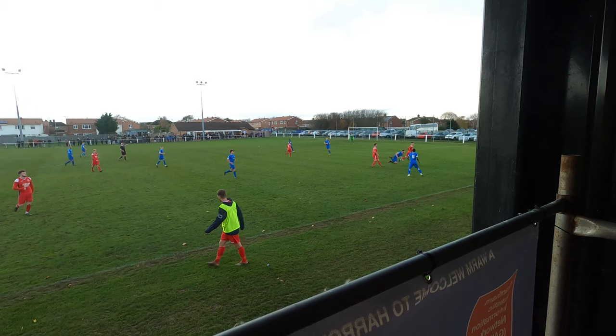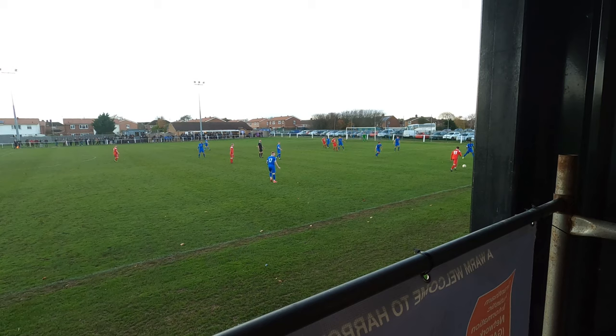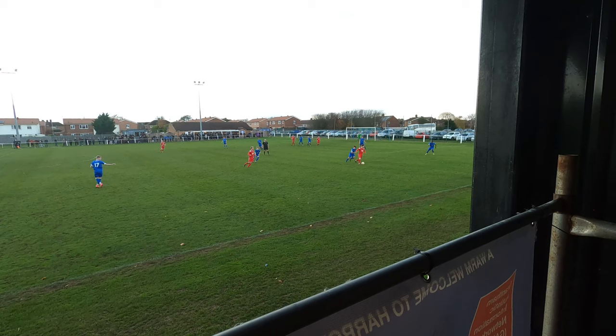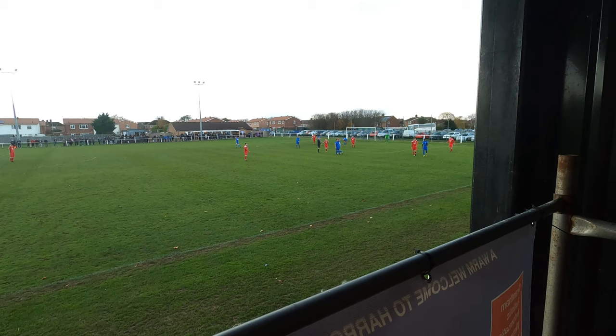Go out for a Bridgnorth throw in. Harrowby not seeming to look as strong at all in the second half. They seem pretty tired. And maybe they're trying to conserve their energy for the second phase of the second half and maybe trying to see if they can get their goals back then. Hey, let's talk to each other, boys. Come on! Talk!